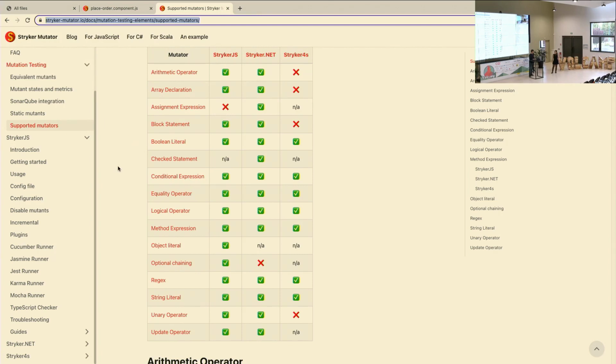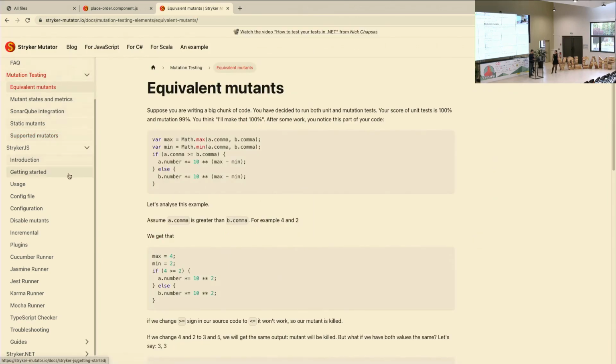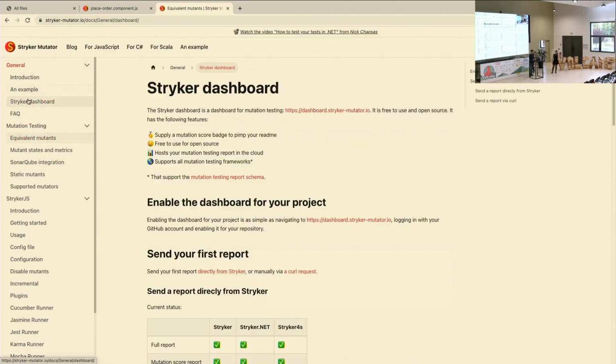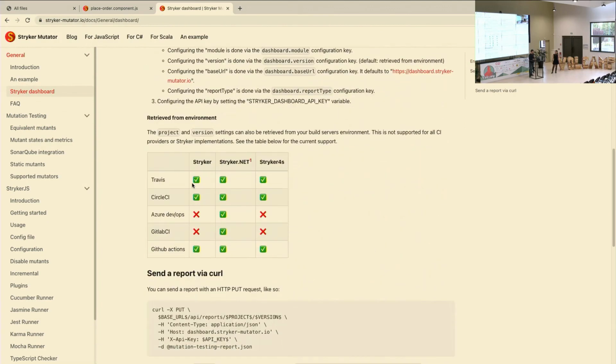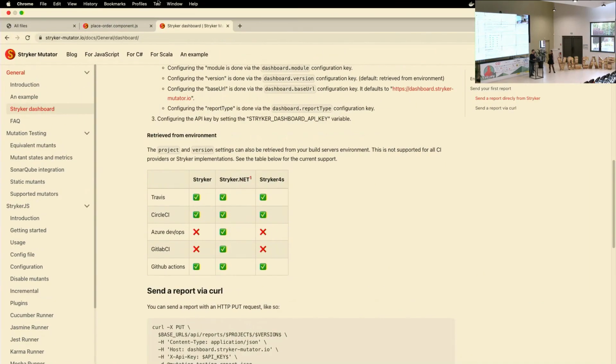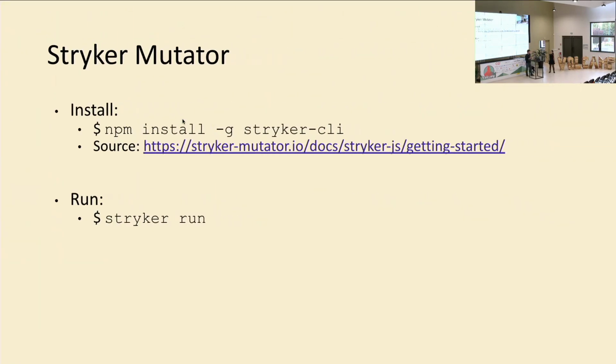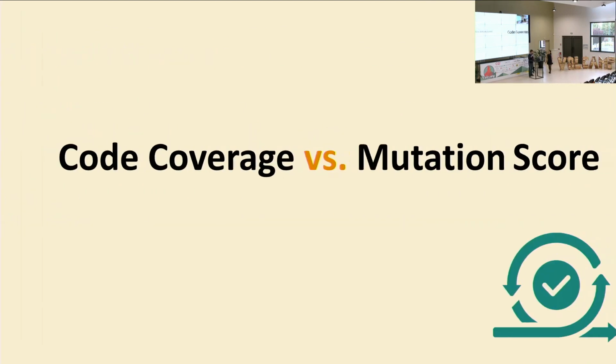And so I encourage you to go see, and there's a lot of explanation on how all of this works. And you can even integrate that very easily with your CI/CD. It works with CircleCI, GitLab CI, GitHub Actions. So pretty cool. Go back to the slides. Oh yeah, that's just how you install it, just an npm package.